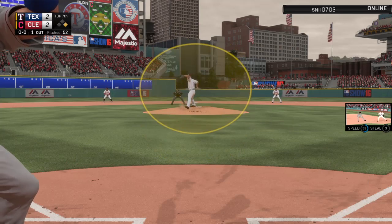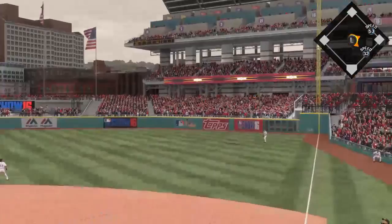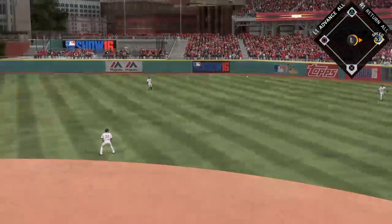He's ready. Here's the first offering. Skied into straightaway right. Guyer is there. He hauls it in without any trouble, and there are 2 away.